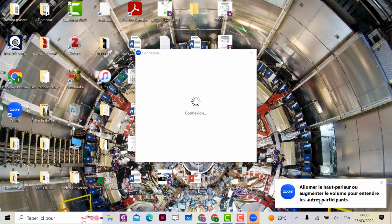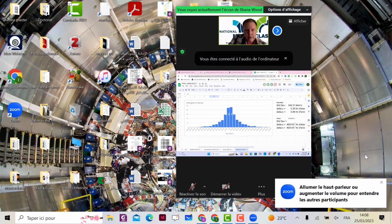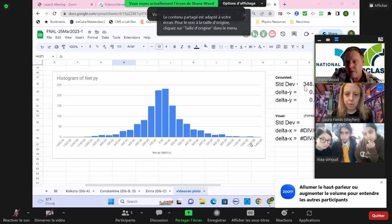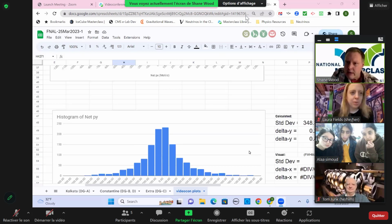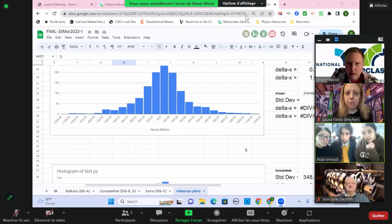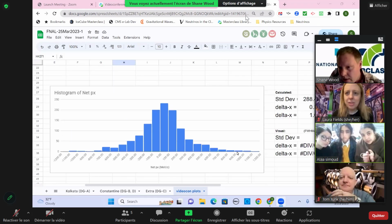Direction. And this goes from negative 1,400. Here is 0, and here is 1,400. So maybe students, do you have anything prepared to say regarding this data? Not really, but we can say that the interaction is in different directions.